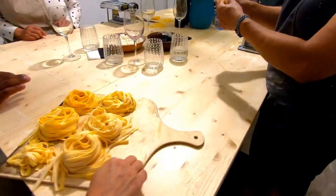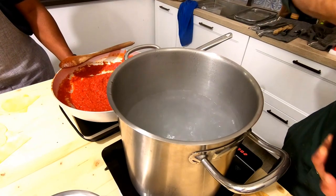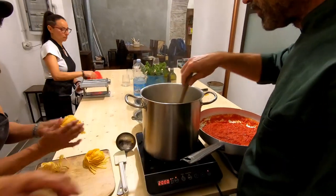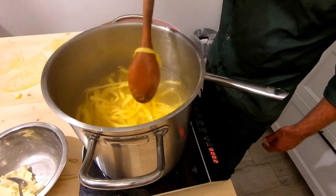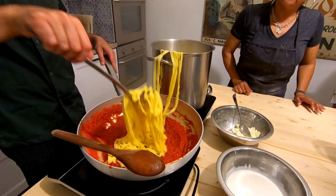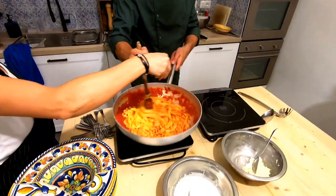Bye, guys! Ciao, Carla! A lot for her. The water needs to be salty. One more. This pasta, when it's ready, fresh pasta, egg pasta, will start to float. Okay. It's not a lot of water, so directly from the pan can go in here. We are going to put the lemon zest now. This, okay.